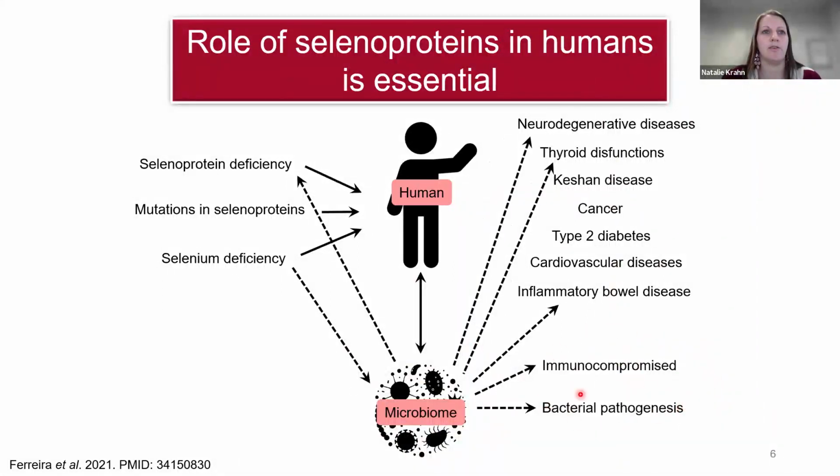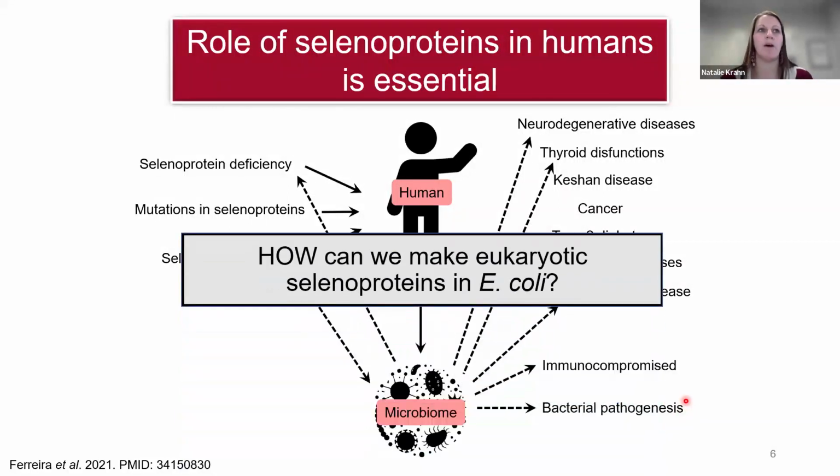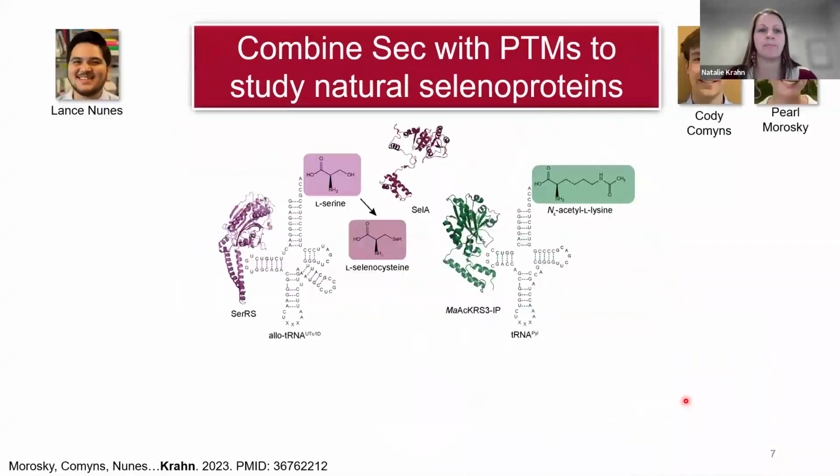So when we think about this, a question comes up: we have 25 human selenoproteins, and we have a system in bacteria to make selenoproteins. How can we go about making eukaryotic selenoproteins in E. coli, given the fact that we know that some of these eukaryotic selenoproteins have post-translational modifications? This is really the center of why we decided to combine our system with a pyrrolysine system to make post-translationally modified selenoproteins.